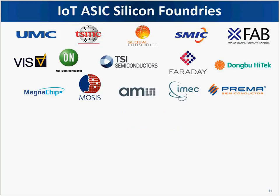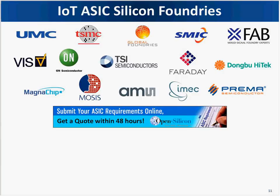Once you go into production, there's a whole series of foundries out there. TSI is in Sacramento. This used to be the HP foundry. You have foundries in Taiwan. You have foundries in China. You have foundries in Europe. All of these are available for you. They're all in full production mode.